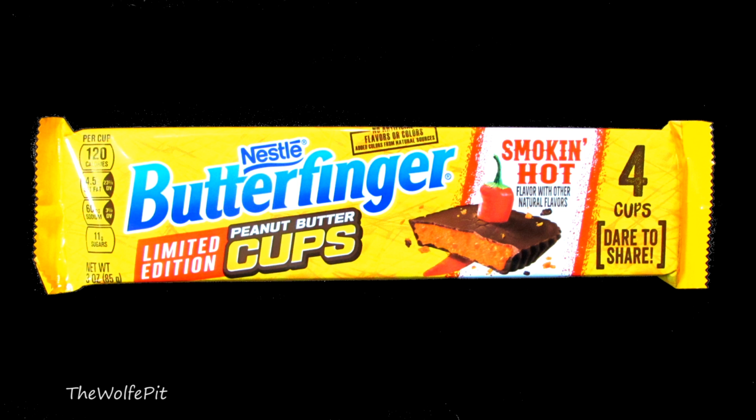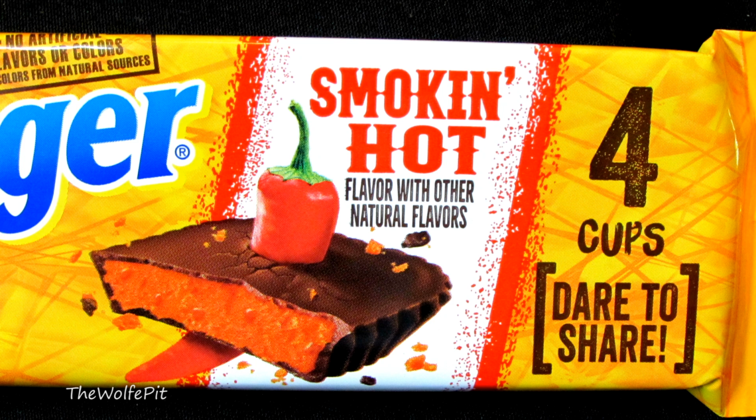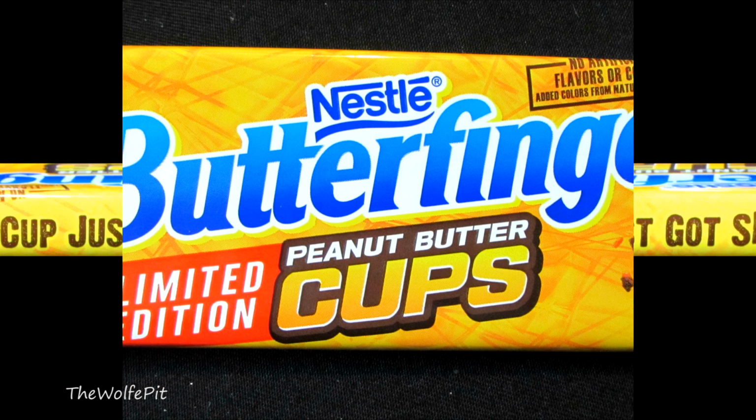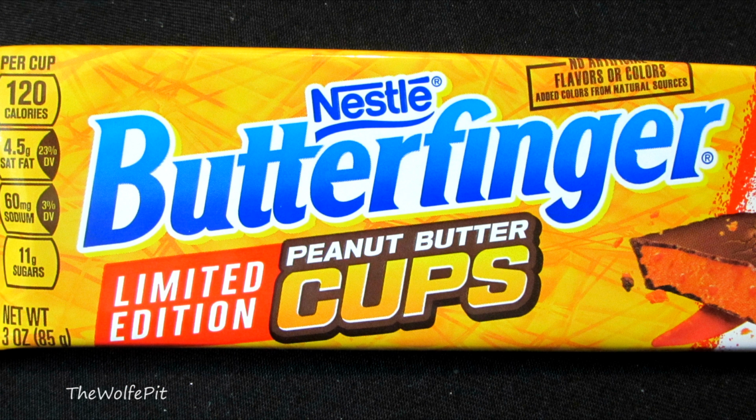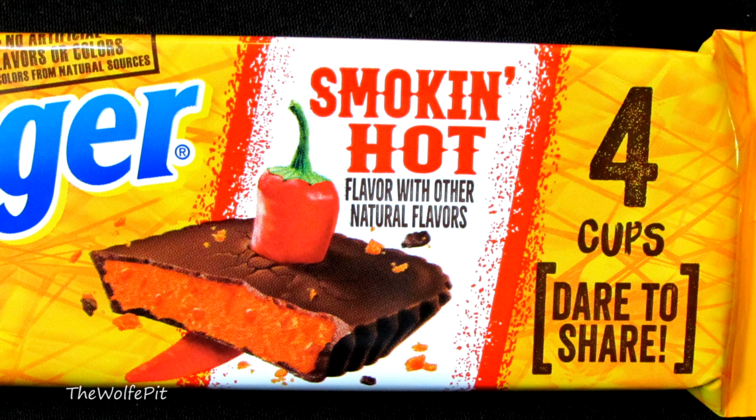Butterfinger candy bars are one of my favorite candy bars on the rare occasions that I do eat candy. I don't think the Smokin' Hot Butterfinger cups are part of any contest, and I believe they're brand new, so I'm on the ball on this one. These Smokin' Hot Butterfinger cups are a limited edition, so if they're any good, you want to get them quick. There's 4 cups in a pack, and they dare you to share them.